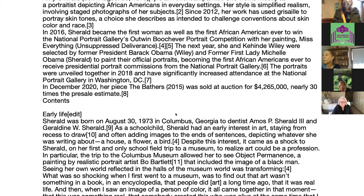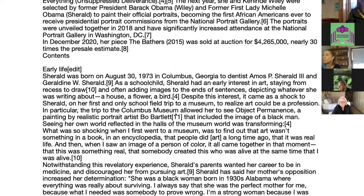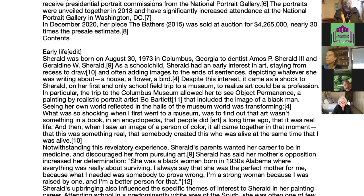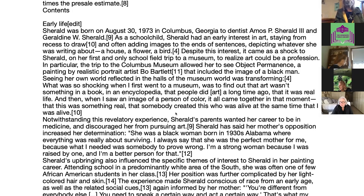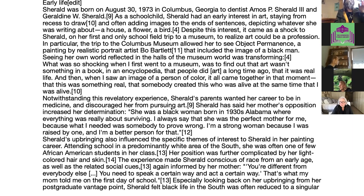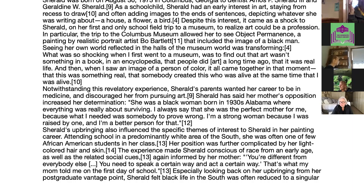She struggled to become a professional artist. Her parents wanted her to become a doctor, not a very atypical story for an artist. She actually grew up in a middle-class household. Her father was a dentist, and she grew up in a comfortable lifestyle. And she didn't realize until she was an older child that art could be a profession, that someone could become an artist and make a living at it. And she also didn't realize that Black people made art and Black people could become artists until she went to a museum and saw a portrait by the realistic artist, Beau Bartlett. And this was kind of a revelation for her. At that moment, she realized that this was a possibility for her as well.